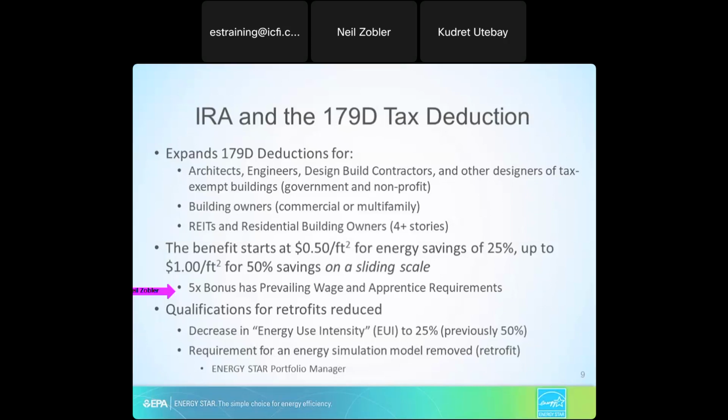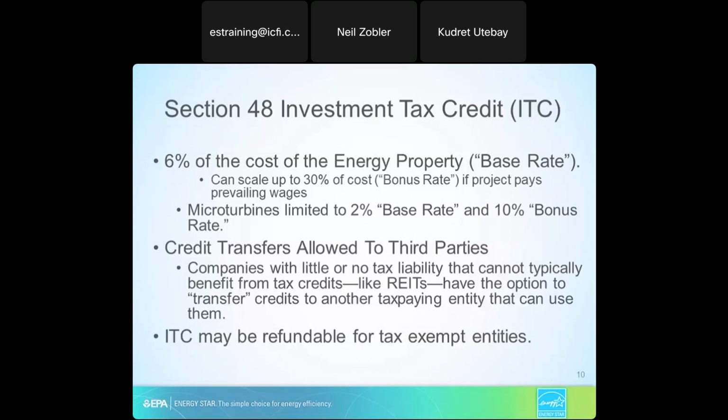So instead of 50 cents, you bump it up times 5, 5 times $1 is $5. So that is a very interesting bump and opportunity to increase those benefits. Section 48, investment tax credits, ITC, those credits can be used to offset any payment that you need to make. Typically 6% was the starting point for most of the cost, the base rate for energy property, and that can be scaled up to 30% of the cost, again, the bonus rate, and that ties it into prevailing wages.